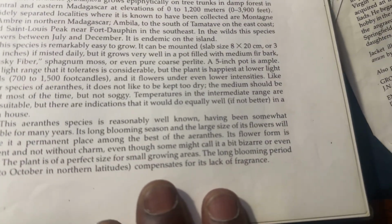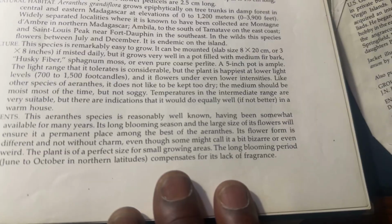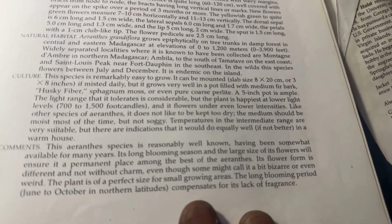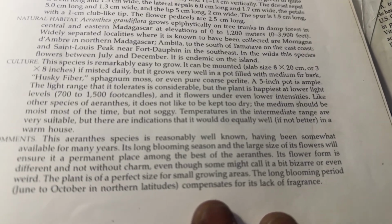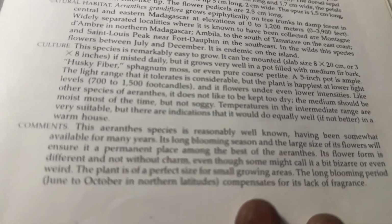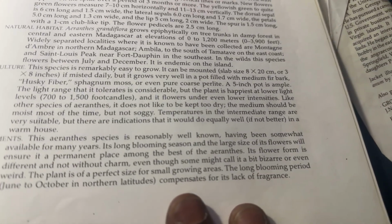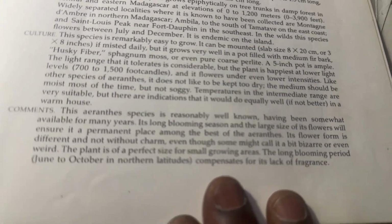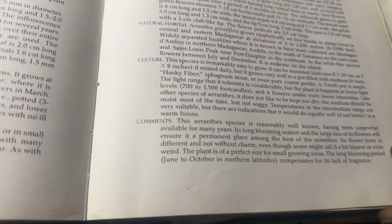And again, Fred Hillerman comments that the species is reasonably well known, having been somewhat available. The long blooming season and long size of the flowers are its standout characteristics. The long-lasting blooming period, June to October, compensates for the lack of fragrance.